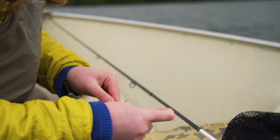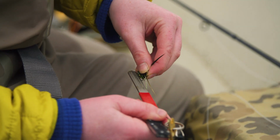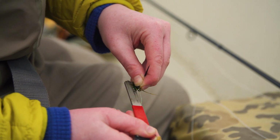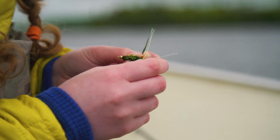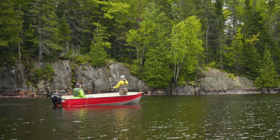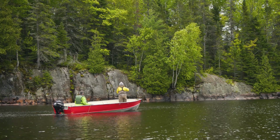It's always important to go in and sharpen your hooks after you've caught a couple rocks or logs, or even after you catch a big fish. Checking your fly and checking your hook to make sure they're still in working condition is crucial to making sure you don't lose those fish.